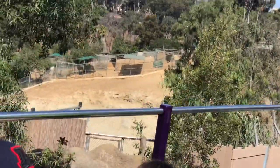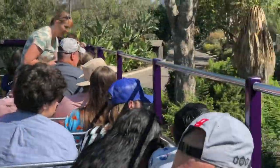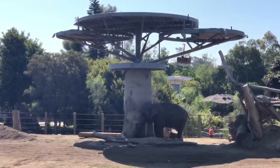Working with wildlife and making sure they have corridors to travel so that they always have access to each other. And they don't have fur.